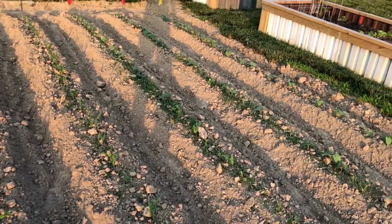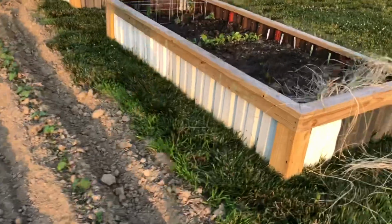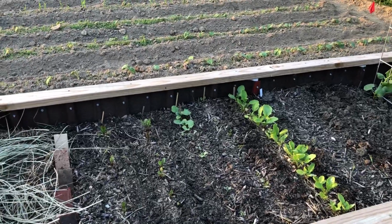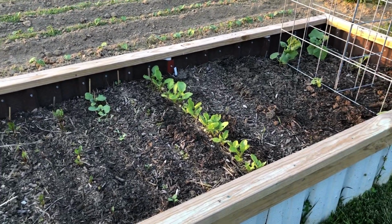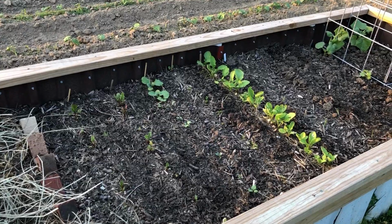It looks like there's a lot of grass coming up in there. I got to get out here and get the weeds and grass out of it. This is my first year with the raised beds, and I've kind of had mixed success with them. I'm going to have to work with the soil, and I'm not sure what the nutrients in the soil is. I'm going to have a soil test done.